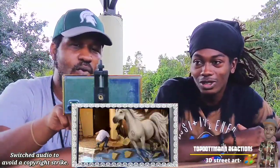That thing has a lot of detail, a gang of it. Look at that hair on the horse. Look at the peace sign on the horse. Okay, here go number 9.